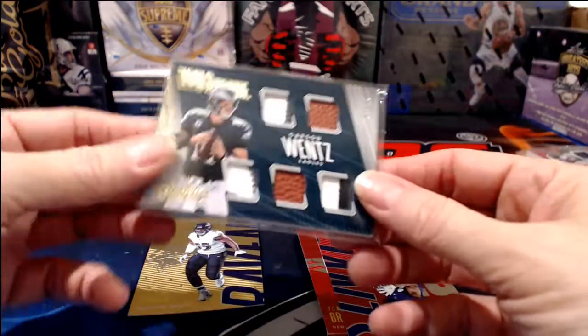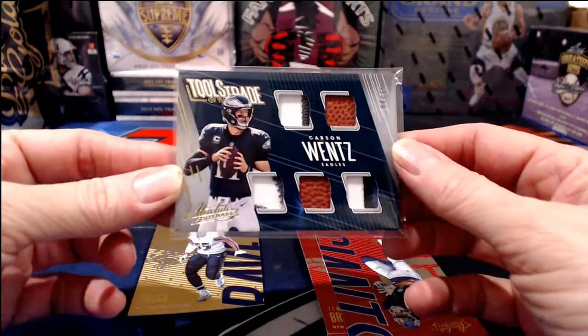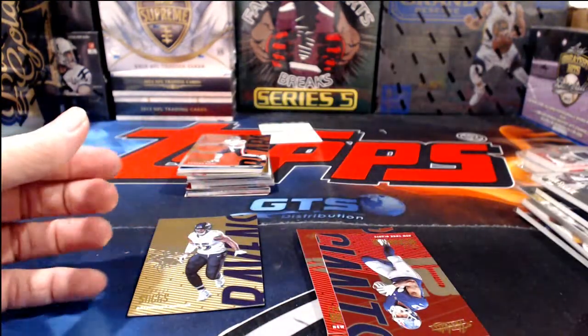That is numbered to 15. Nice little Carson Wentz relics there for the Eagles.